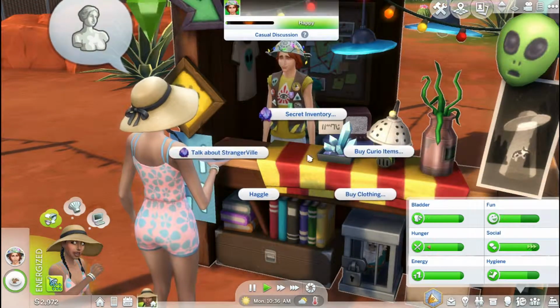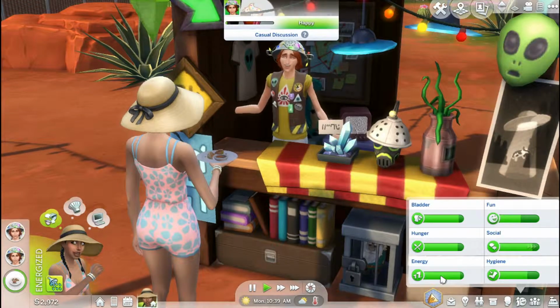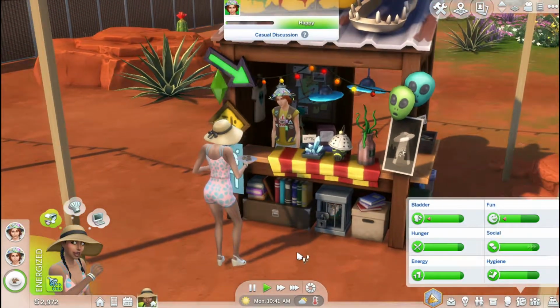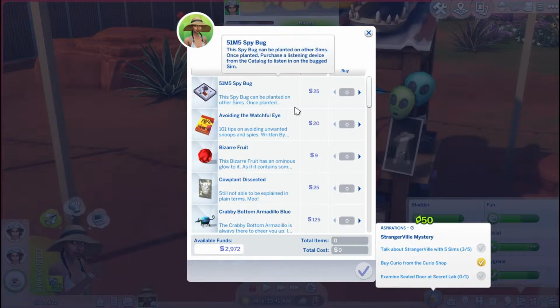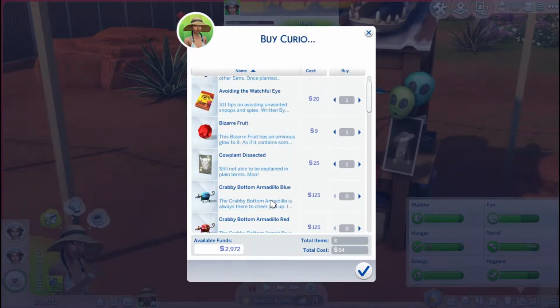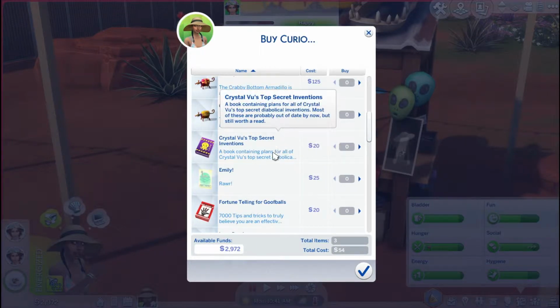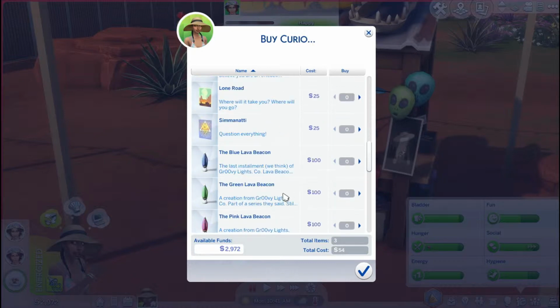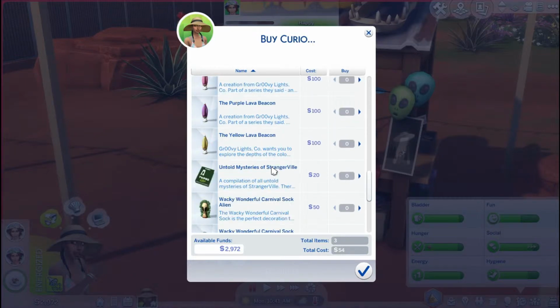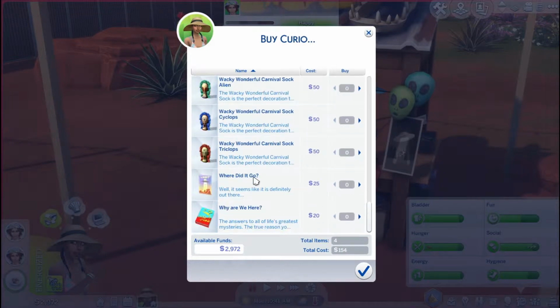Okay, let's buy curio items, so this is one of the objectives. A spy bag, a bizarre fruit? Why not? A dissected cowpa, a crabby bottom armadillo. Okay, we don't care about those. Crystal Vootop, secret inventions, maybe. Is there anything? Oh, lava lamps. Those are cute. I might buy a lava lamp. Why not? Okay.